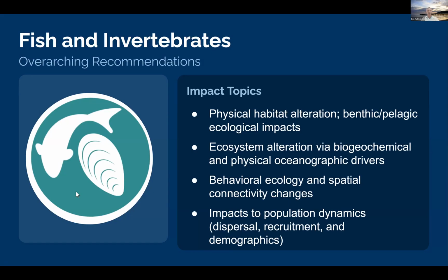And then finally, what are the net impacts of all of these changes, resulting in population dynamics of these populations, especially populations that we care about.